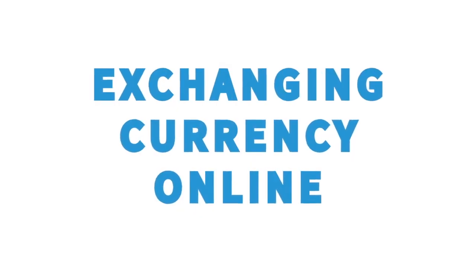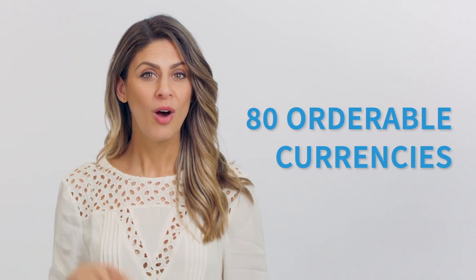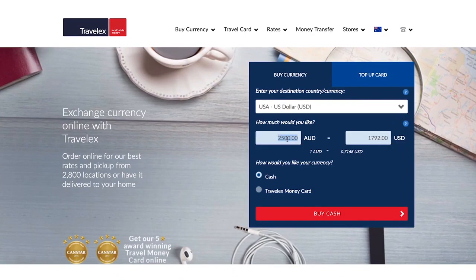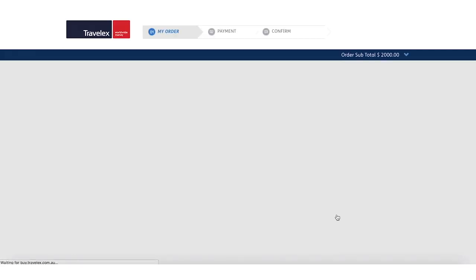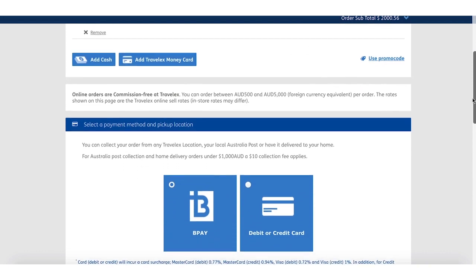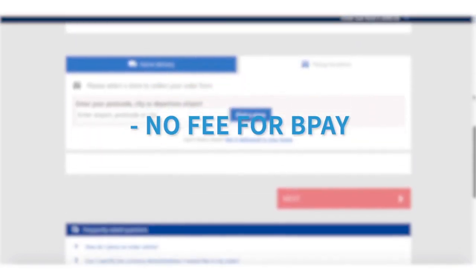If you're traveling in a week or more, ordering online with Travelex is an easy and convenient way to exchange money. You can order up to $5,000 and they have more than 80 currencies available. On their homepage, you can enter the currency you need and the amount, and it will give you an estimation of the cost. The next page lets you add currencies and gives the options to buy cash, a Travelex money card, or both. If you pay with BPay, you won't be charged any fees.